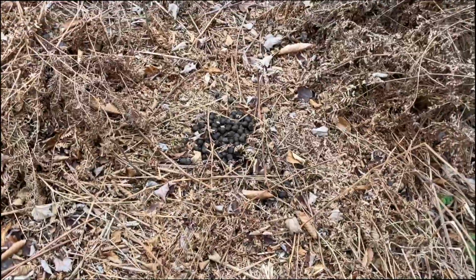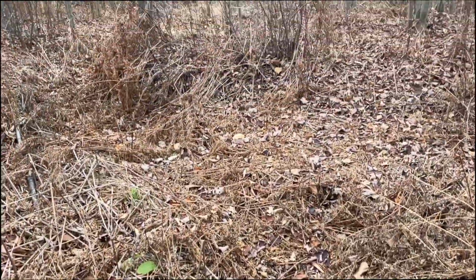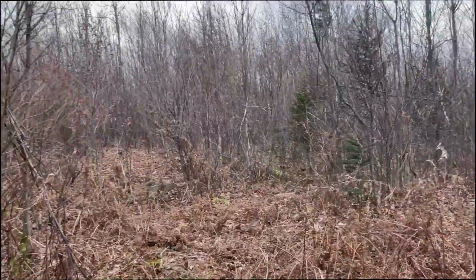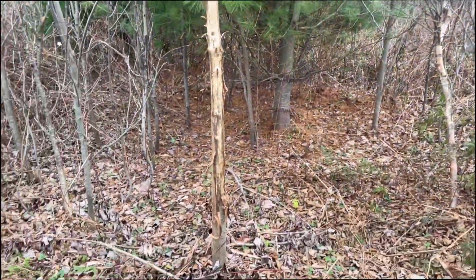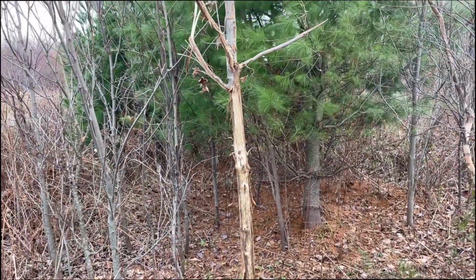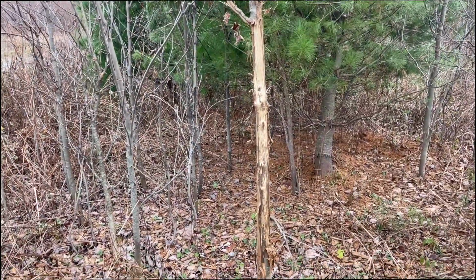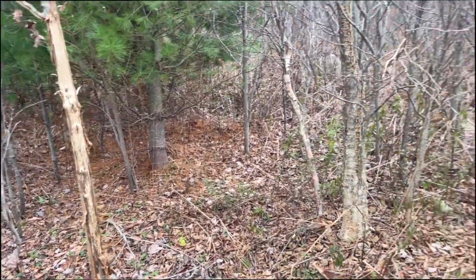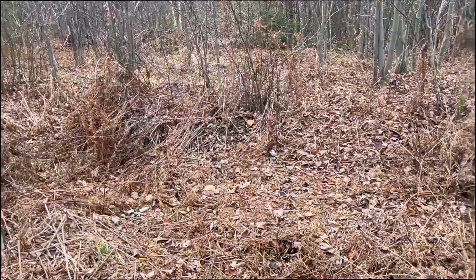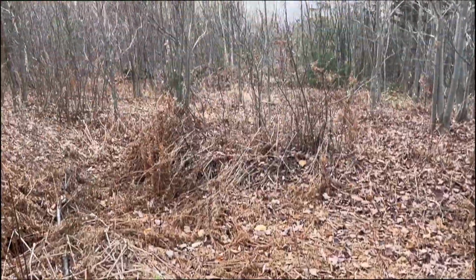A while ago, but a little moose starting to spit some snow, so that ain't anything to complain about. Better than the rain. Oh, heading that away.